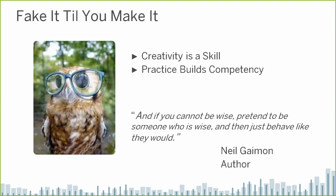I'm going to keep a clock here. All right. Now, until you have that competency, I'm going to direct you to this quote from Neil Gaiman. He said this at a graduation ceremony: if you cannot be wise, pretend to be someone who is wise, and then just behave like that person would. So until you actually feel creative, just pretend that you are creative. Fake it until you make it.